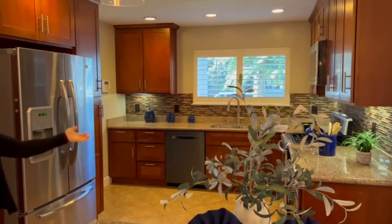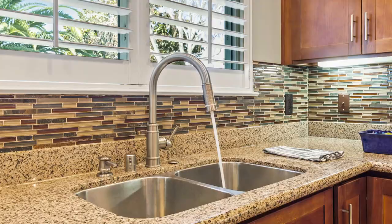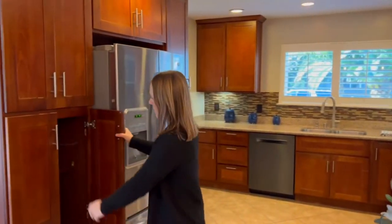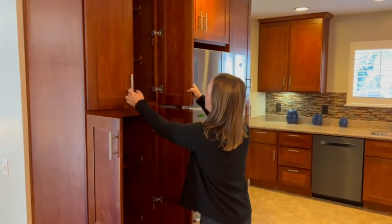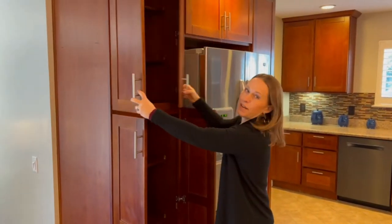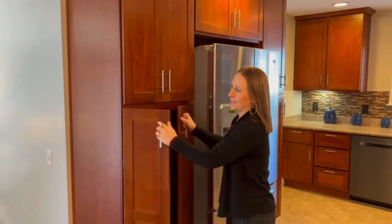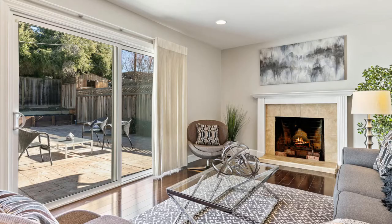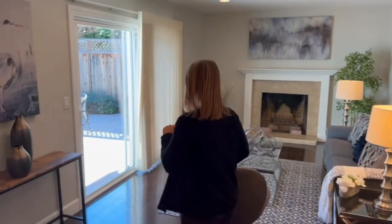You also have gas burners, a beautiful dishwasher, and a modern microwave as well. And I love these cabinets here. This is the pantry area, so much space for storage. Definitely don't skimp on any of the cabinet space in this place. And then here we have a lovely wood-burning fireplace. And let's go and take a look at the backyard and then we'll head to the bedrooms.